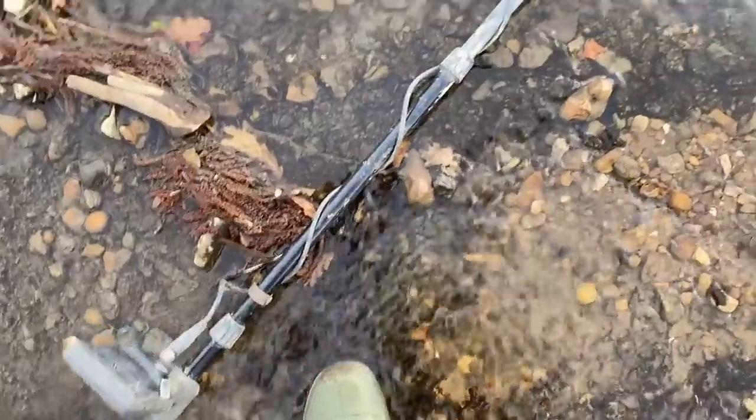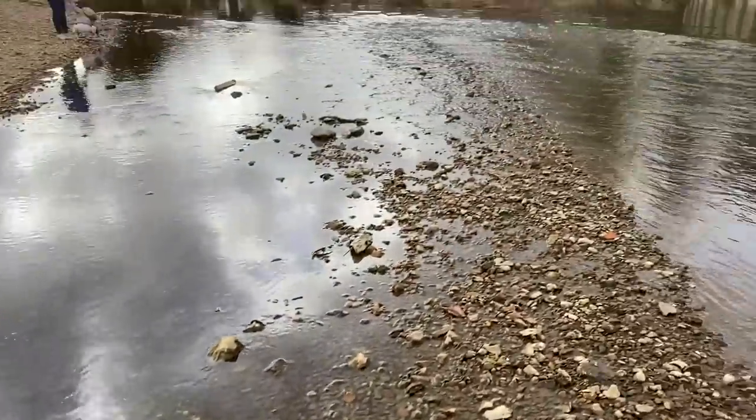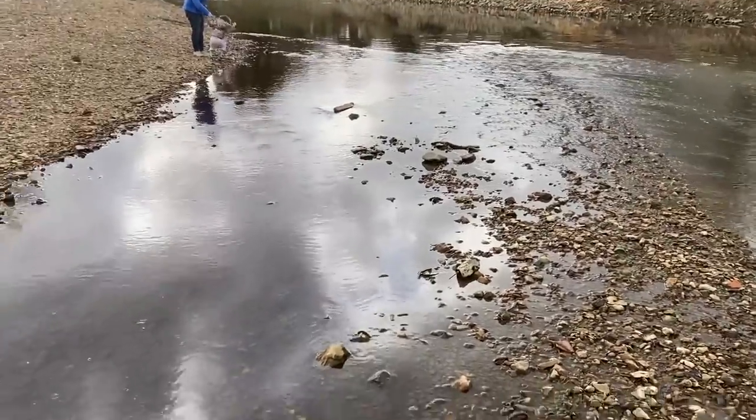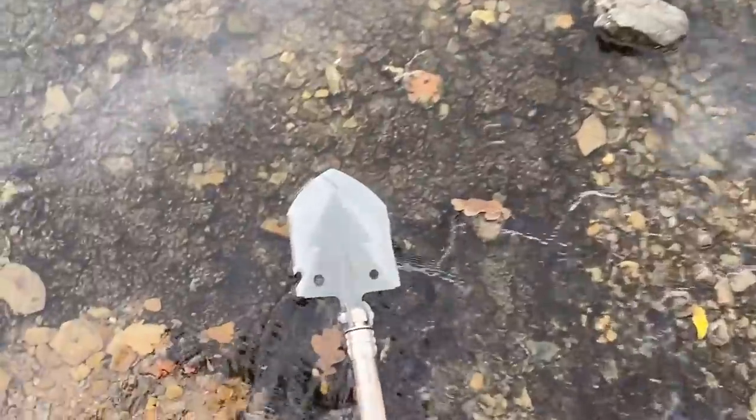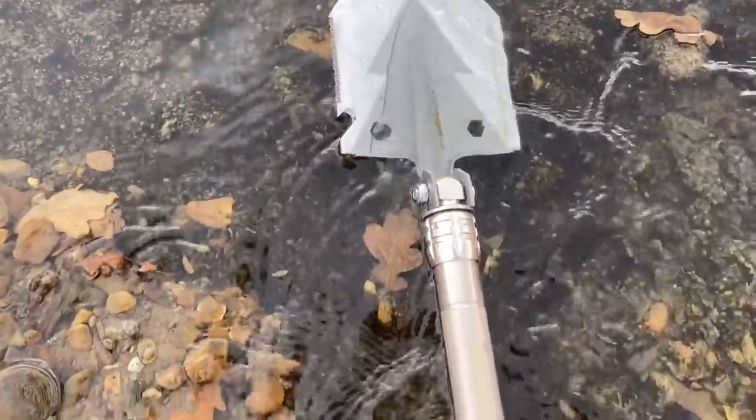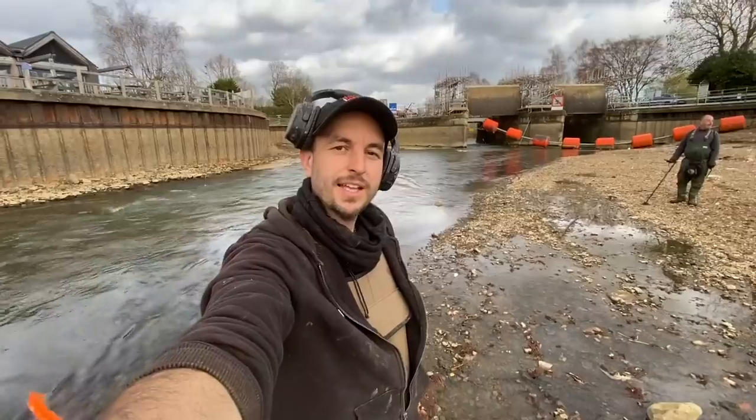Well, got the detector out because we've got this lovely little spit of foreshore that's been exposed at this time. With my new spade, highly recommend that. I'll tell you a bit more about that later. We can buy one, see what we can find.